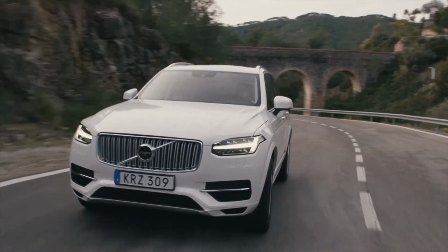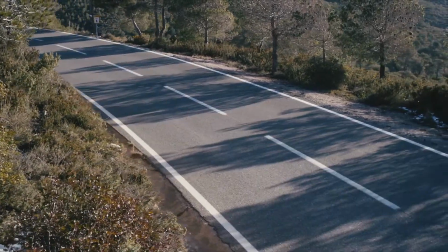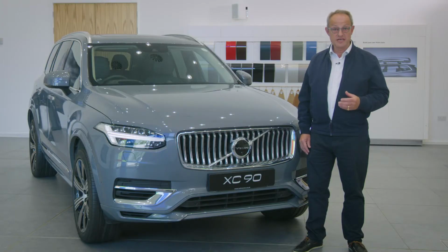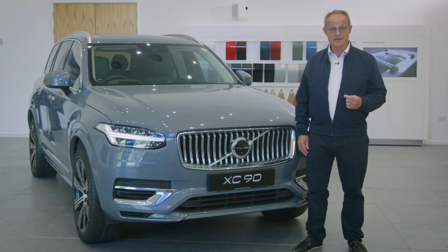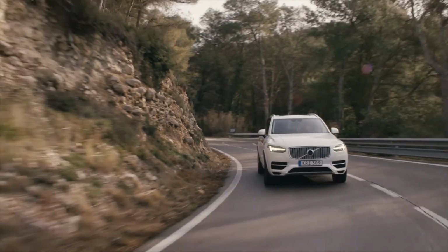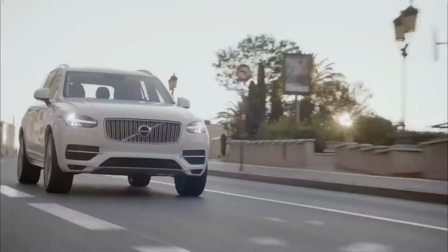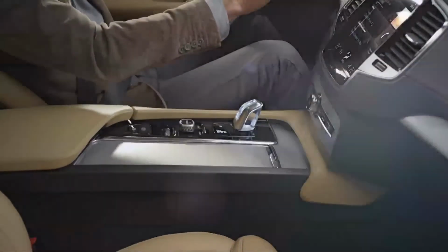Every Volvo powertrain gives you a great drive with low fuel consumption and reduced emissions. The 235 horsepower D5 diesel and 310 horsepower T6 petrol 2-litre engines allow you to experience the power of a much larger engine from a compact four-cylinder. And the high-performance T8 twin engine, all-wheel drive with plug-in hybrid technology, gives you an evolving drive as well as cutting CO2 emissions.